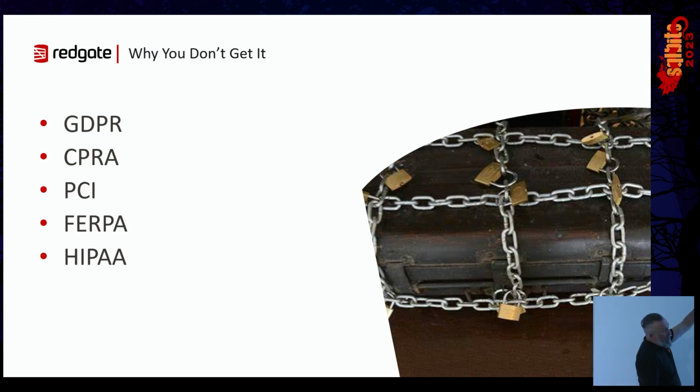Well, the GDPR will fine your organization a lot of money. California Privacy Rights Act will fine your organization a lot of money. The PCI will fine your organization a lot of money. The federal education, whatever it is, will fine your organization a lot of money. If you knowingly violate HIPAA, as an individual, you can be prosecuted by law. I personally do not wish to have a new roommate named Tiny, so I try to avoid violating HIPAA if I can at all. And so this is why we can't have production data.